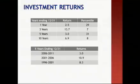For the 1-year, for example, the annualized return for last year was 2.5%, maybe not enough to get many of us real excited, and certainly well short of the assumed 7.75% return. But that percentile is a comparative ranking of a universe of other pension funds, and indicates that the City of Sioux Falls pension plan ranked at the 29th percentile, which means we did better than 71% of the other plans out there. And the same is true with the other 3 benchmarks. The 3-year annualized return, 13.7%. We beat 93% of the other plans out there.